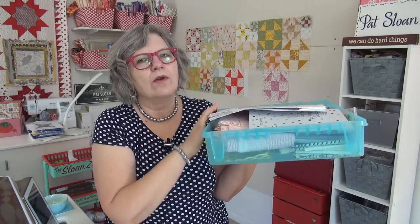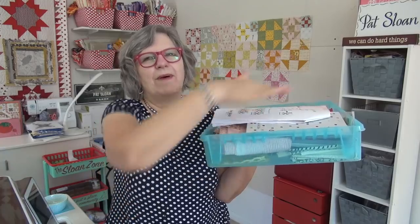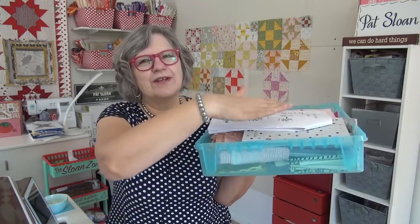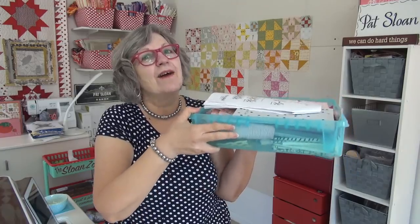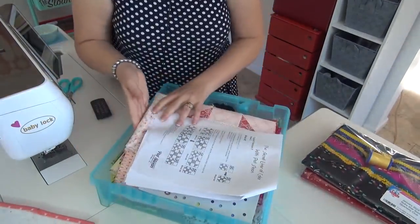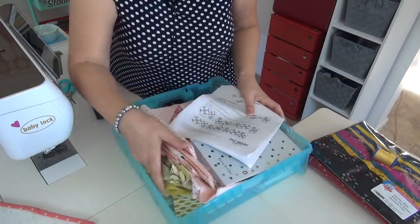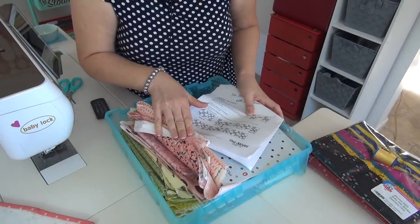So I thought, well, my shelf is tall enough that this one can pile up a little bit higher so I don't have to close it. So it always sits on the top of a stack. But everything is in here. This way I have all the colors. See here, you can see I have all the colors for the backgrounds, the pinks and the greens, all pulled.